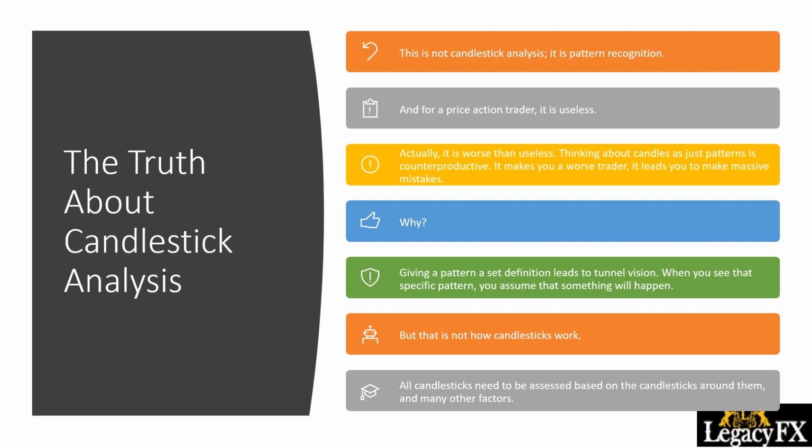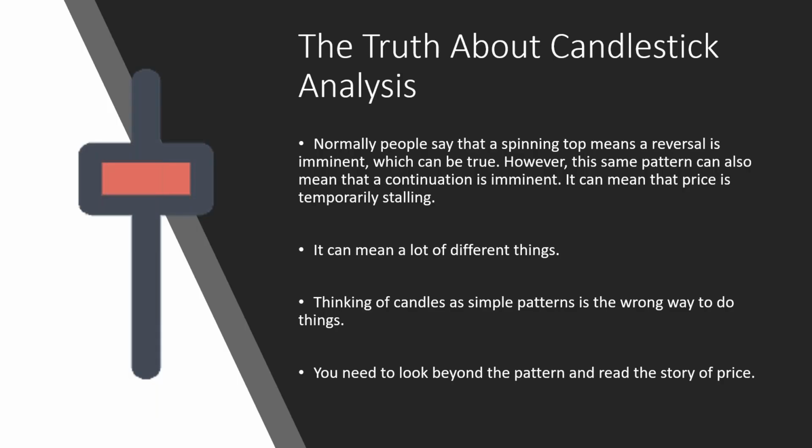When you see that specific pattern, you assume that something will happen. But to be honest with you, that's not really how candlesticks work. All candlesticks need to be assessed based on the candlesticks around them and many other factors. Normally people say that a spinning top means a reversal is imminent, which can be true. However, the same pattern can also mean that a continuation is imminent. It can mean that price is just temporarily stalling. It can mean a lot of different things.